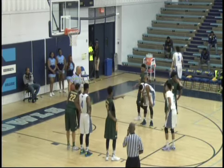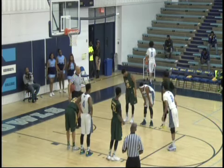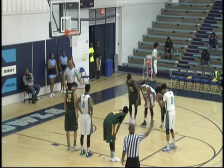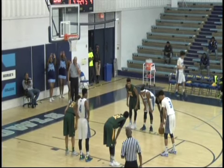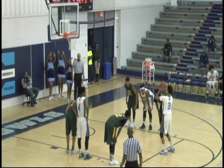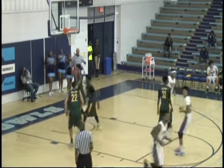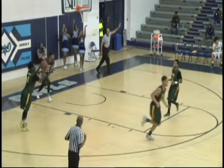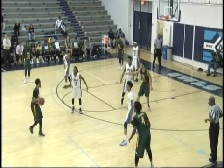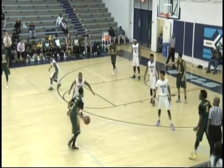56-50. Owls up by 6. It's actually the biggest lead that any one of these two teams have had today. That's odd to say with it only being 6 to 7 points. That shows you how evenly matched these teams are. 57-50. Stone was able to push it up one more point with that free throw.